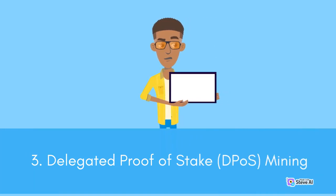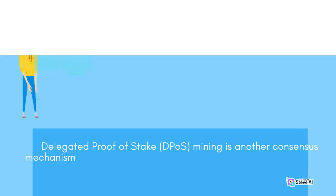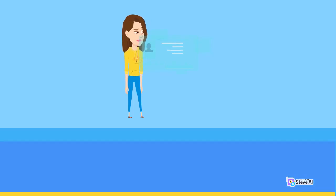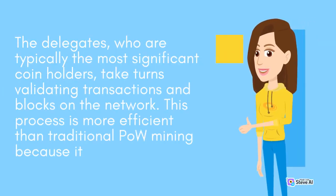3. Delegated proof of stake, DPOS, mining. Delegated proof of stake mining is another consensus mechanism used in the blockchain network. In DPOS mining, users elect a small group of nodes, called delegates, to validate transactions on the network. The delegates, who are typically the most significant coin holders, take turns validating transactions and blocks on the network.